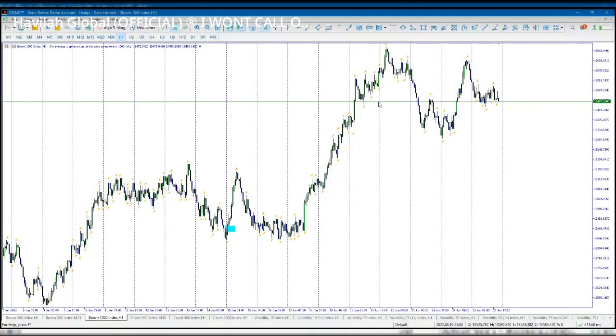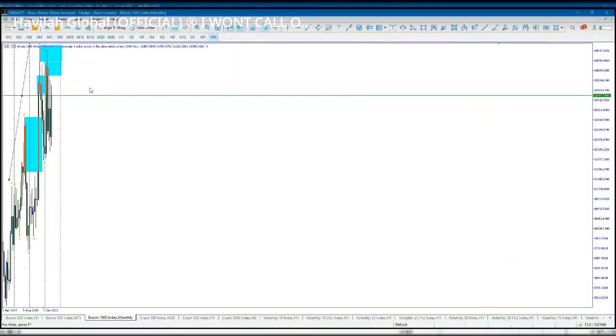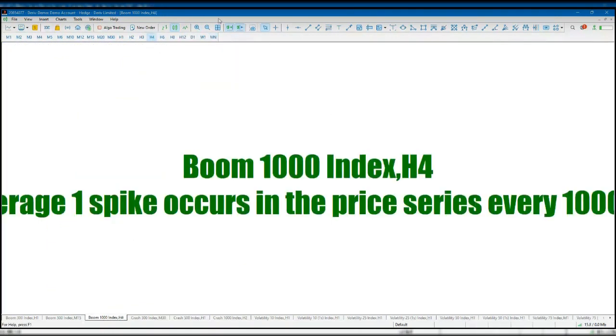But taking a look at what the daily or the weekly, sorry, let this guy load. And let's talk about looking at what the daily, the monthly is giving us, we can see that price is giving us a kind of bullish price formation. So my advice is that we should start looking out for buys instead of sell on B1000. So let's go to the beginning, guys.